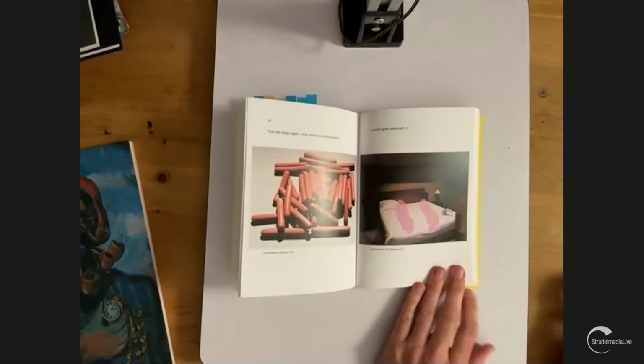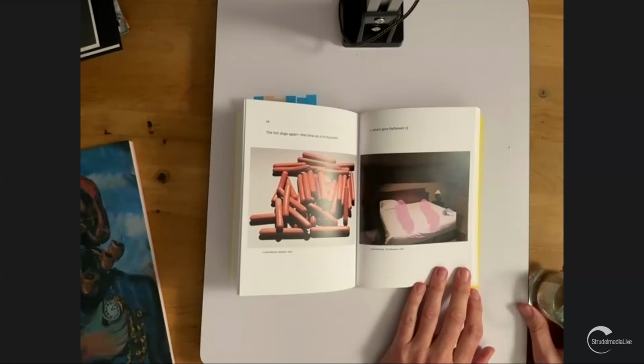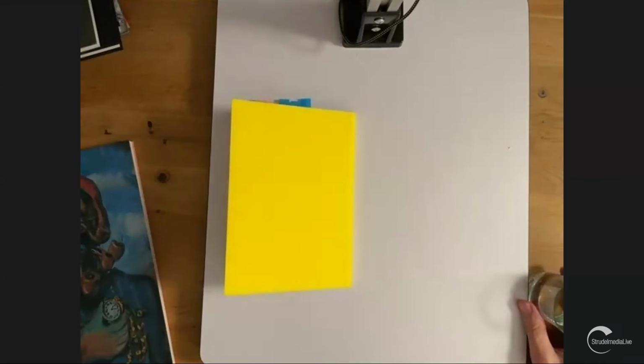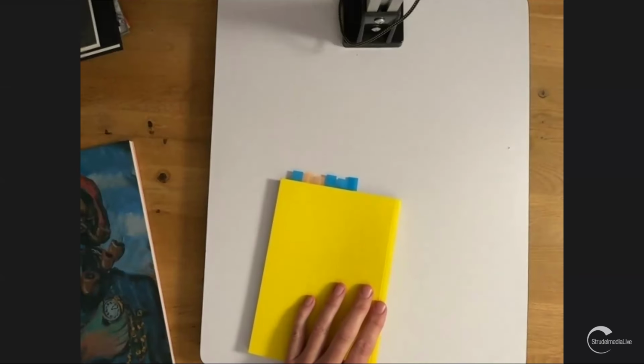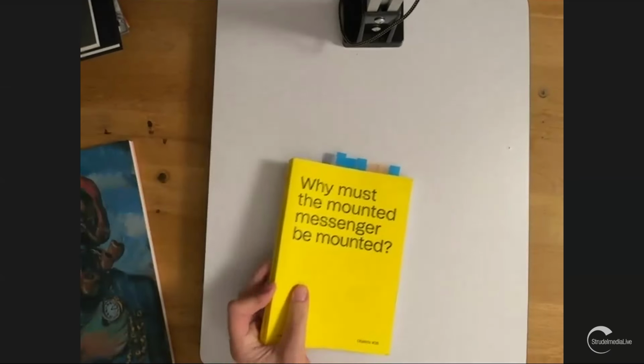Make that two. Stefan, I have a question. I'm always interested in book layout and design and all of this. How do you feel about this one that's right there right now, the size of it, for example?